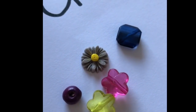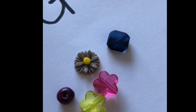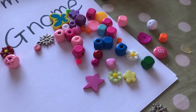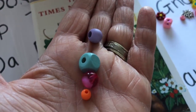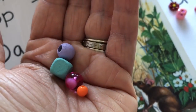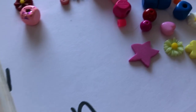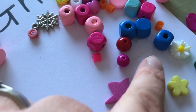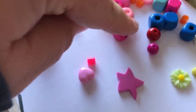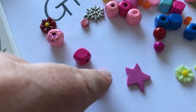So there's just a little insight into how I get some of my inspiration. We had even more beads out, looking at different colour combinations and coming up with the ones we like best. I really like this combination: the lilac, the teal, the pink and the orange. And we made another combination with these different pinks. Lots of fun being had.